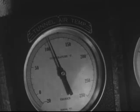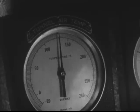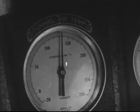For hour after hour, the car runs on, while engineers tabulate the data brought them by nearly 100 recording instruments. Then the temperature may be sent abruptly upward. Instead of an Arctic storm, suddenly we have the scorching heat of the Sahara in summer. Humidity goes down. The load of the treadmill is increased to imitate the dragging action of deep desert sand.